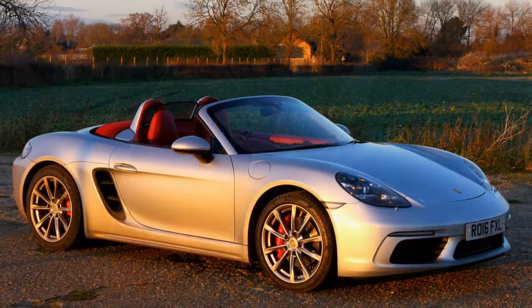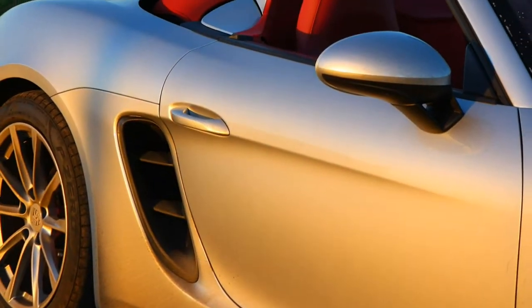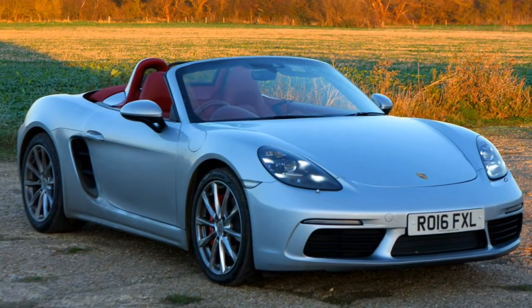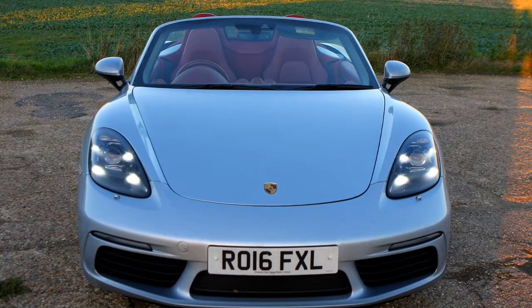There's not a lot to go around here in terms of standard equipment, but as you would expect from Porsche, absolutely loads of options. Standard Porsche 718 Boxster equipment. The headline feature here is the newly updated and much-needed Porsche Communication Management system, now displayed on a touchscreen with smartphone connectivity included.